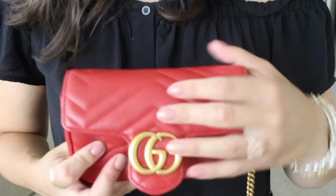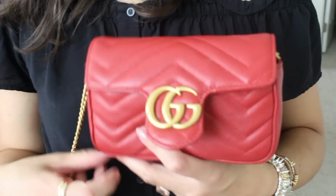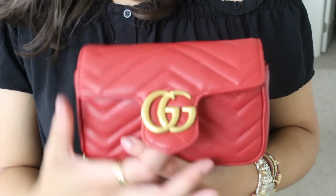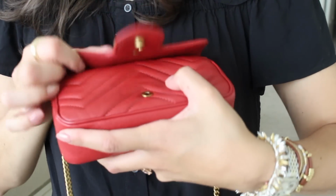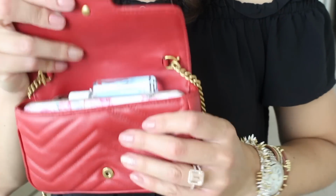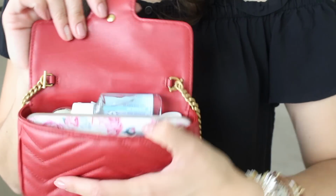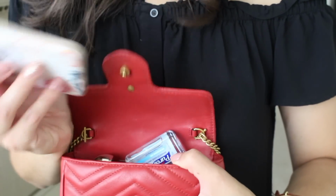That's one thing I really liked about this too, because the leather is so soft. It does obviously have a more rectangular shape, but it's not like my Chanel wallet on chain, which I'm gonna show you, where you can't stretch it if you need to. Even if I stretched it to fit all this stuff in here, it doesn't retain that shape.